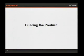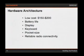Okay, so now we've got the stage set to actually build a product. We have an idea, we have a belief that it's a good idea, we have a team that has what we believe are the right set of skills to put the thing together, and we have some concrete limitations as well to bound the design. So let's look at how everything worked to realize those goals.